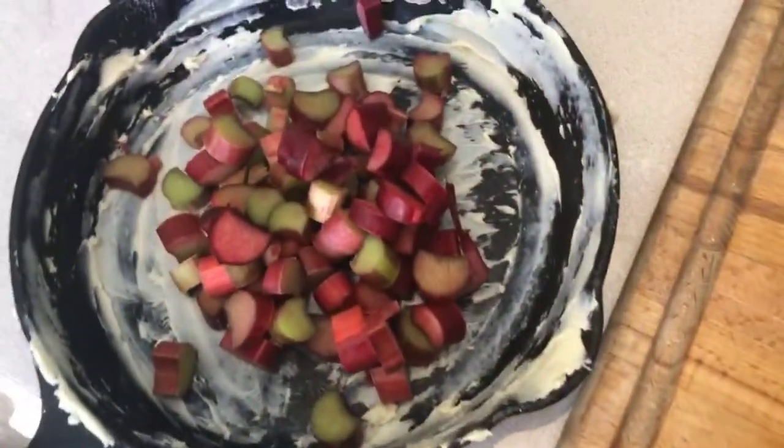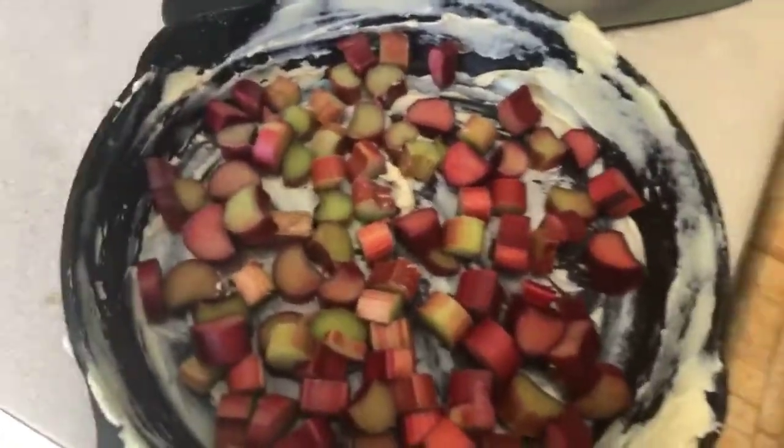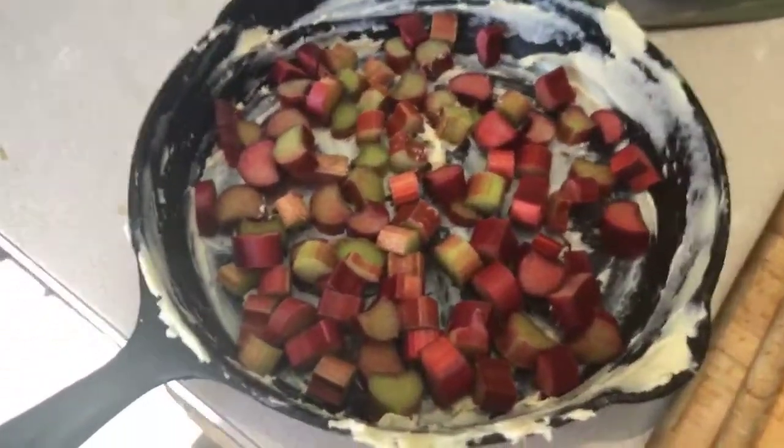Okay. Very good. So just spread that out. That's looking pretty fantastic. So that is going to be the top of our upside down cake when we're done.